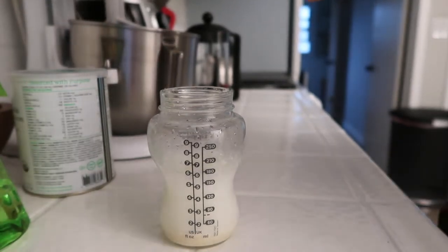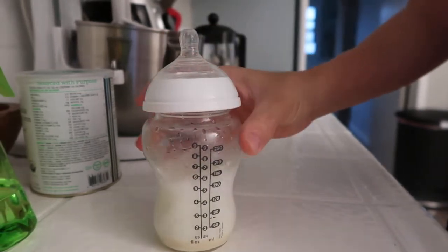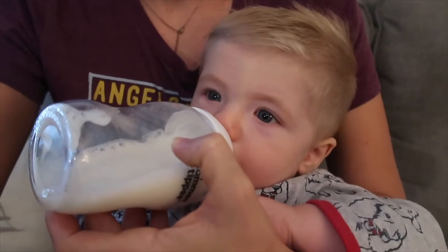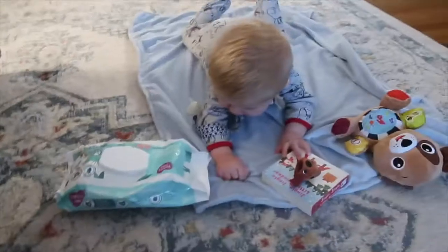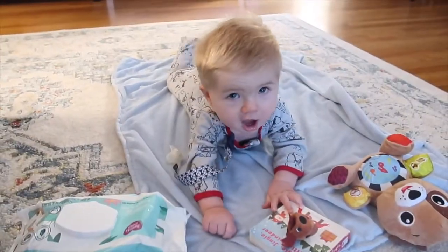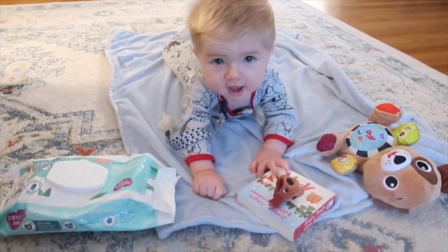I do still breastfeed at night and sometimes in the early mornings, but for the most part, I have switched over to formula. So here I got Elliot set up with some books and toys and put him on this little blanket to do some tummy time and play while I get some laundry done.